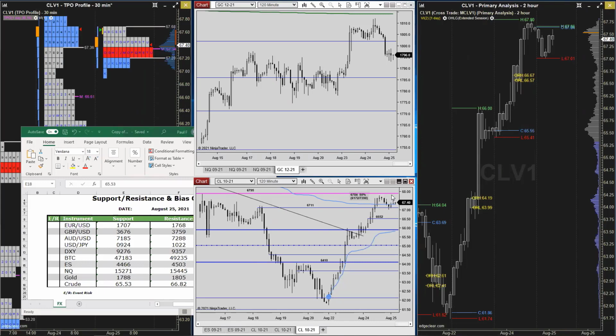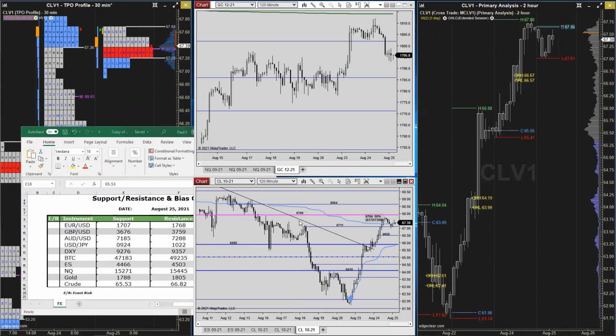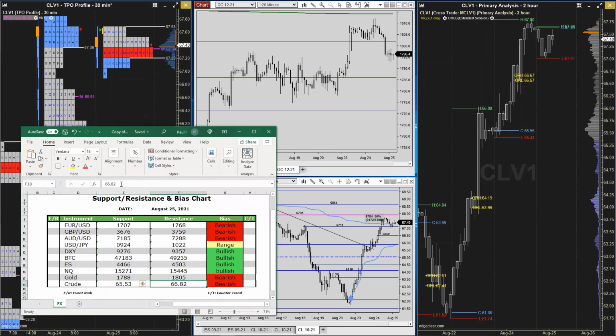We do have some key data. Doesn't mean we can't push up in here, but I just think it's going to be tough for the market to push considerably higher than where we're at right now. This is a pretty key area here, 67.95. Let me try and squeeze a little bit further. $68.09 on the upside.